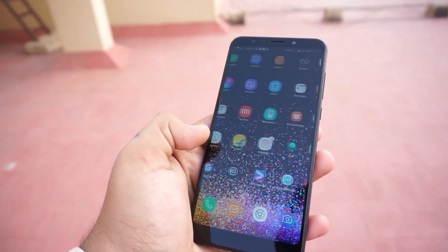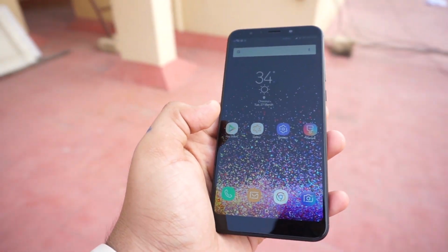You also have a headphone jack and an IR blaster, so you can control your home appliances with this phone. These really small things that Xiaomi does in their phones, especially the budget phones, is what people tend to like, and that's why people tend to buy these devices.